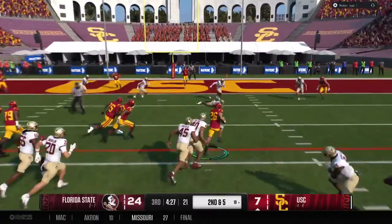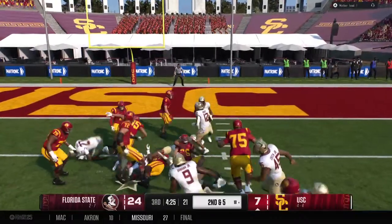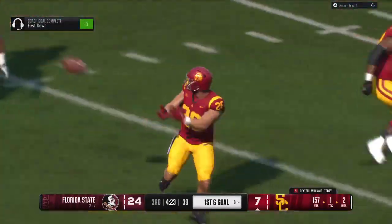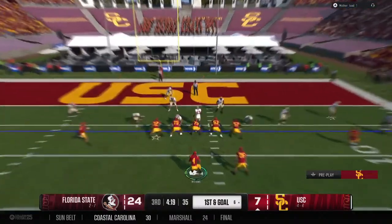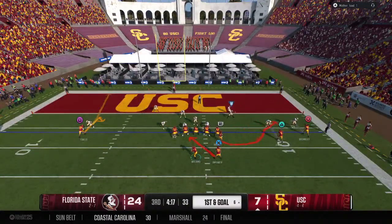But I will say this. I do want to hit him at the end of the road. I don't want to let him out of bounds and let him get free carries. I want it to be physical. And oh, he was off to the races after the catch, and they finally drag him down.